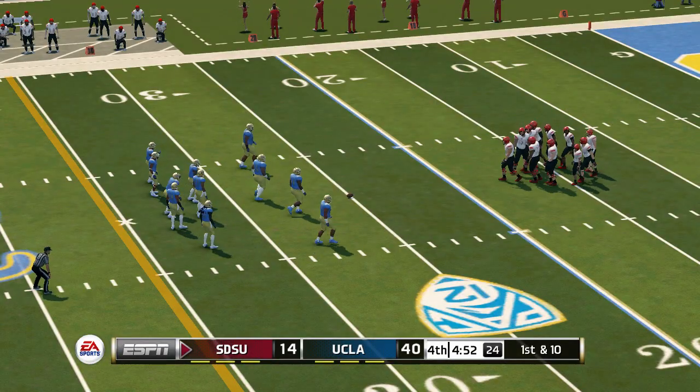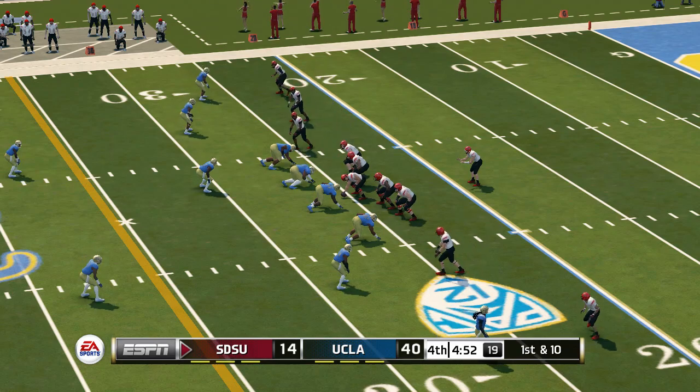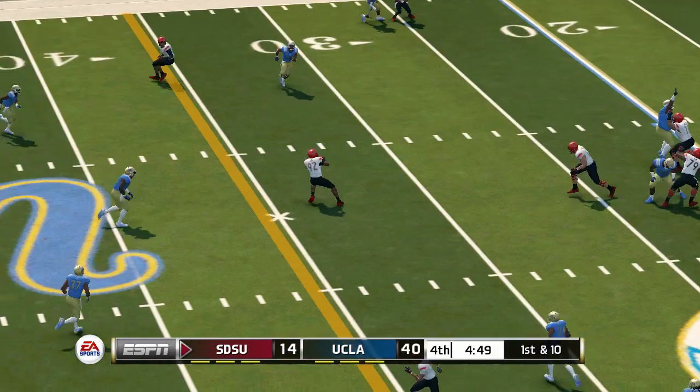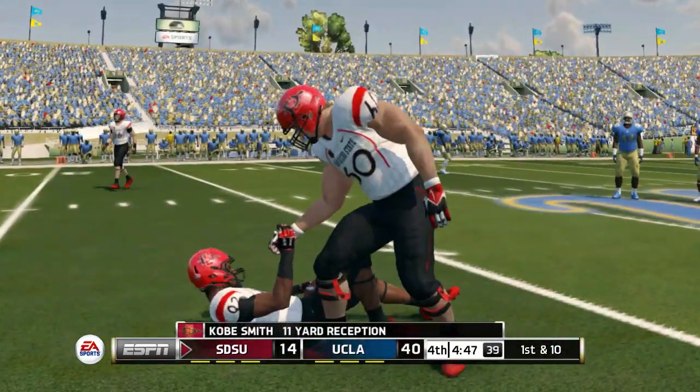Both teams are playing out the stretch here. You want to get experience for guys who normally don't get in the game and try to avoid injuries. The defense has got some of their best pass defenders on the field. They set up in the dime to counter that 5 wide receiver set. Excellent open field tackle.